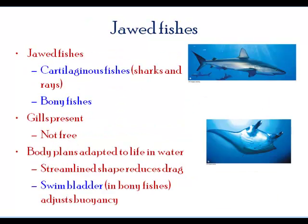So the first thing we want to look at is the jawed fish, which are the earlier fishes. They have jaws. They are cartilaginous fishes. These are the sharks and the rays, and also the bony fishes. Gills were present, but they were not free. And their bodies were adapted to live in water, and they had a swim bladder in bony fishes, which helps them to adjust for buoyancy and stay in water.